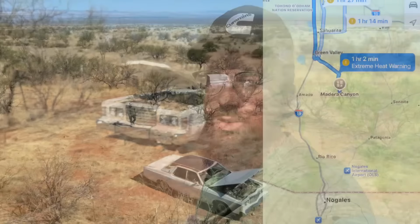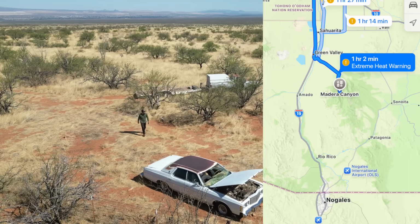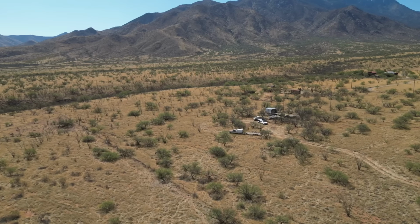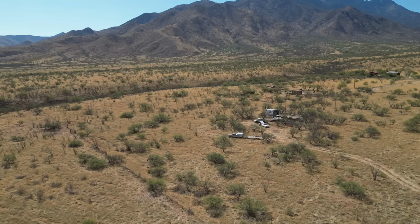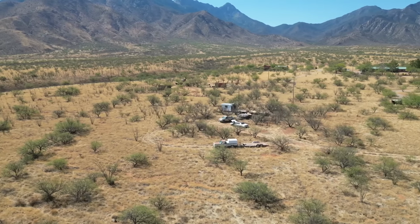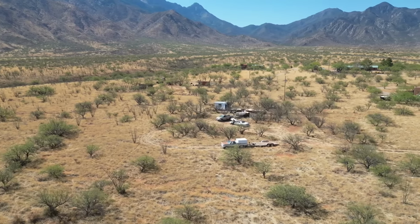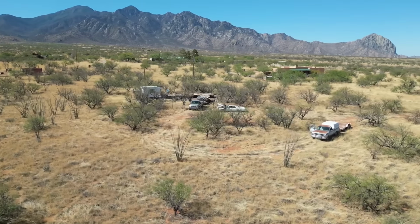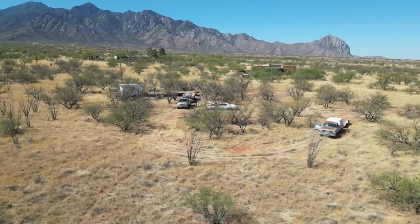And today I find myself in Madera Canyon, which is an offshoot from a place called Green Valley down here in southern Arizona. I'm here to pick up what I believe to be a 1975 Ford LTD. I don't know a whole lot about these cars, to tell you the truth, but I'm pretty sure it's a 75 from what I looked up. 75, 76, very similar body styles.